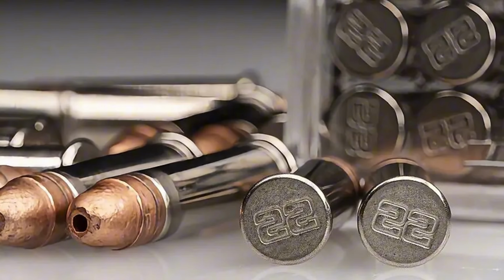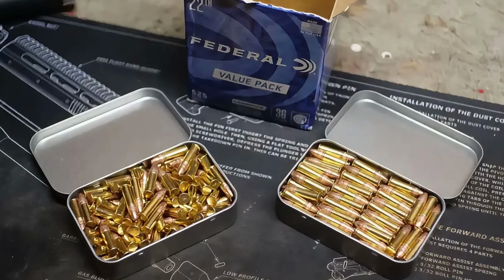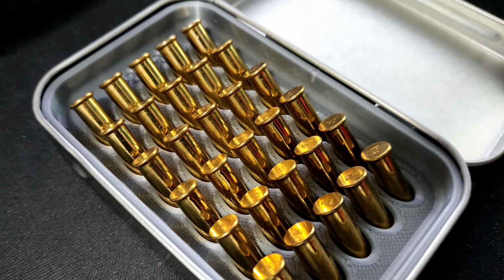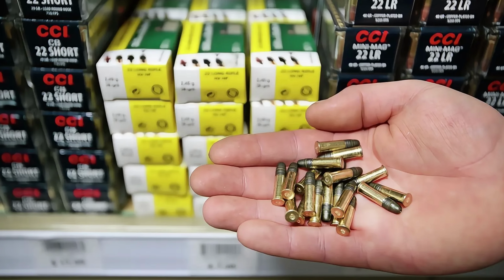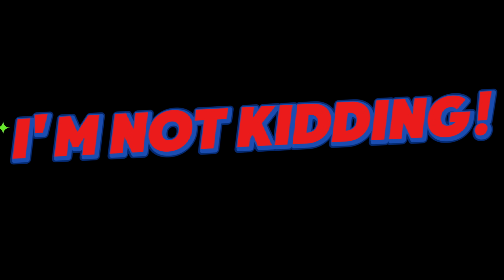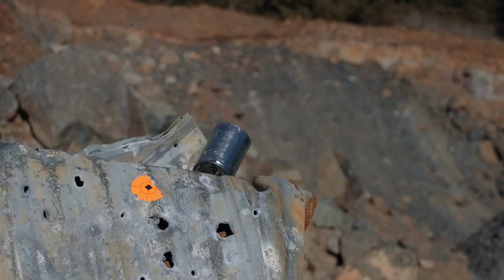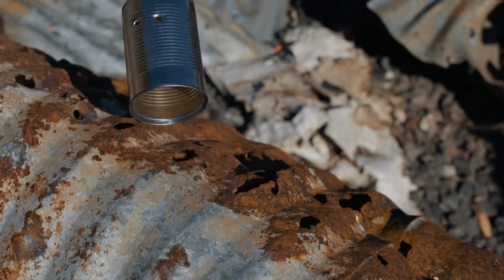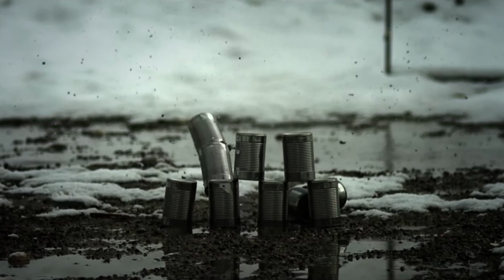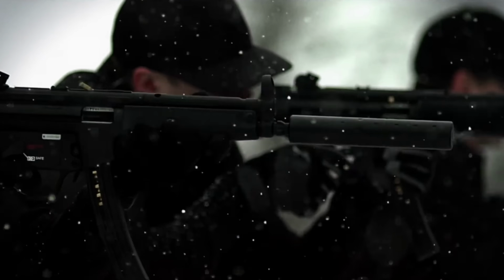Gun enthusiasts, let's dive into something you might not expect. Why the 22 LR, that little round you've probably got stashed in a drawer somewhere, might just be the most dangerous cartridge rolling around America. I'm not kidding. You might think it's just for plinking cans or teaching the kids how to shoot. But this unassuming slug has a knack for punching way above its weight. From historical mayhem to modern-day ballistics, it's got a story that'll make you rethink that beginner label.